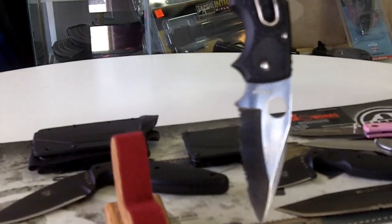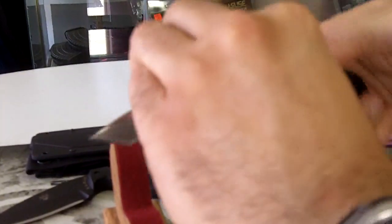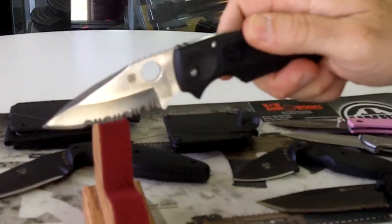And you just hear that click. I mean, you know it's locked. Very strong. Listen to this, listen. Yeah, it is. Unbelievable knife. Probably the loudest one I've heard. Let's see what else we have here.